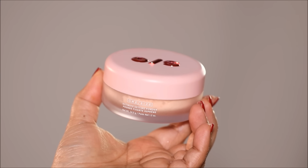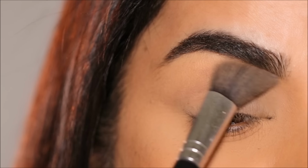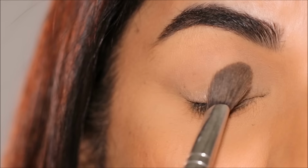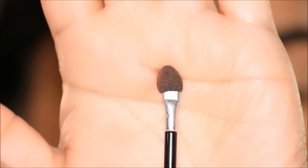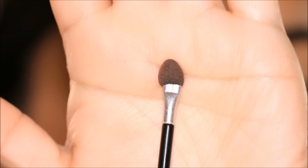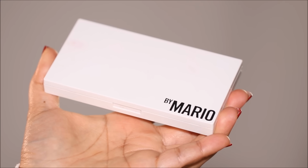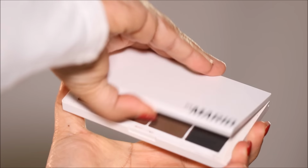To prevent creasing, I'm going to lightly set this with the One Size Translucent Setting Powder. My signature style that I always teach in my classes is I like to use a sponge tip applicator to map all of my eyeshadow looks. I'm going to be using a neutral eyeshadow palette. This is the Makeup by Mario Master Mattes.